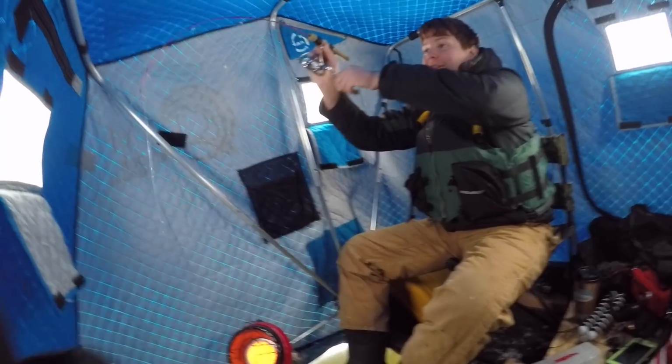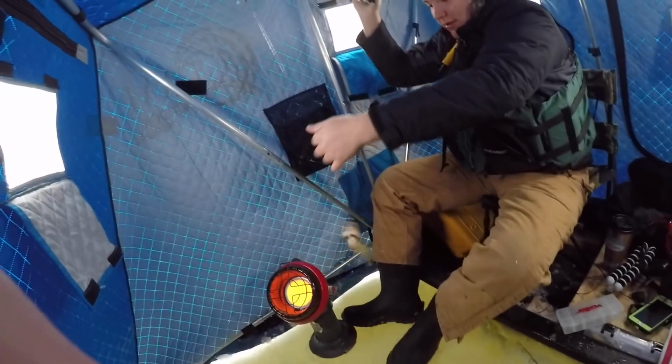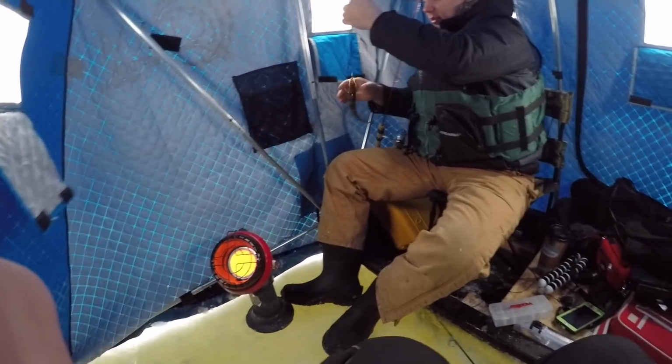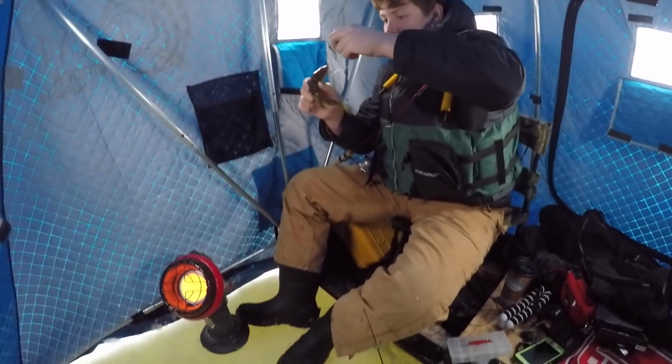Oh, there it is. There's a fish. Not too big. Oh, tanker, that's a perch again. That's a nice perch. Another tanker. Oh my gosh, look at that. Throw him on the ice. I need to get one. I have to get one. Again. There we go. That's what we're after here.